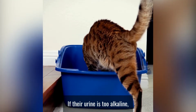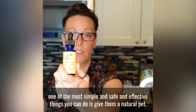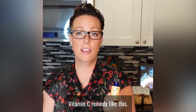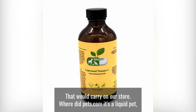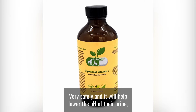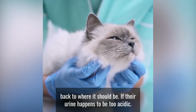If their urine is too alkaline, one of the most simple and safe and effective things you can do is give them a natural pet vitamin C remedy like this that we carry on our store, ReNewedPet.com. It's a liquid pet vitamin C. Vitamin C is very acidic, so you can give it in high doses very safely, and it will help lower the pH of their urine back to where it should be.